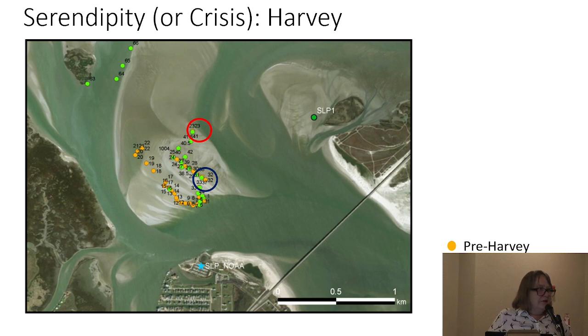And so being a good earth scientist, we wrote a grant to the National Science Foundation while it was still raining, and received what is called rapid funding in order to continue the study immediately following Harvey. So serendipitous, at least I tried to tell the PhD student that it was not a crisis in her project.